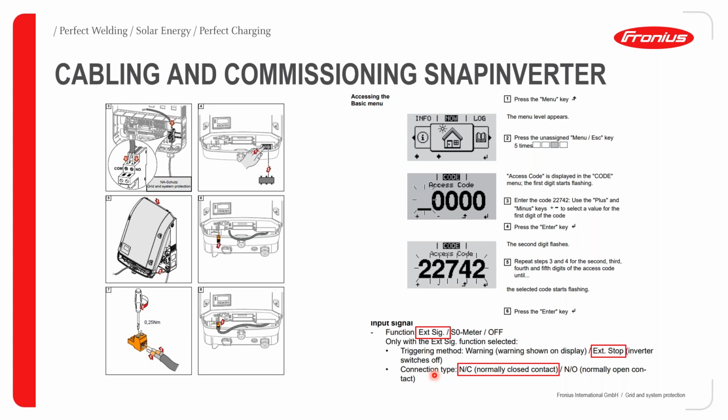And then finally, connection type. Connection type is normally closed. That should be what is selected, because in normal operation, it's normally closed. When there is a fault, it automatically actuates and goes to the normally open position. So for connection type, we leave it at normally closed.